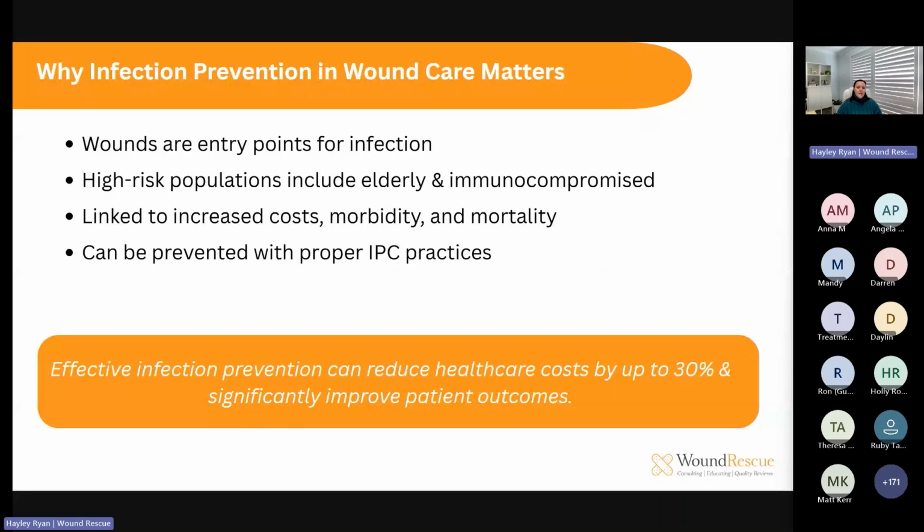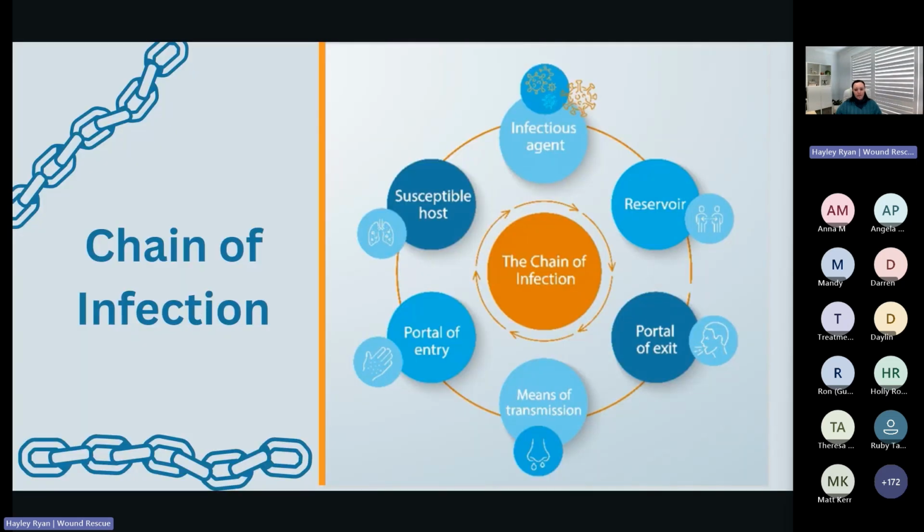Now, why does infection in the wound matter? Well, wounds are an entry point for infection because they're often open. There are high-risk populations, particularly the elderly and the immunosuppressed. It is linked to increased costs, morbidity, and mortality. And we can actually prevent a lot of infections with good practice. In fact, effective infection prevention can reduce healthcare costs by up to 30% and significantly improve patient outcomes.